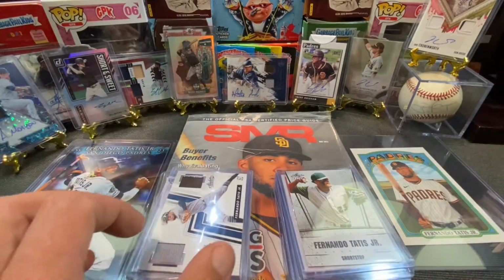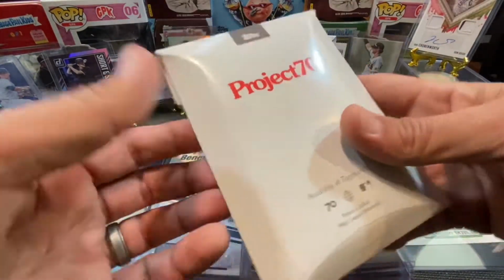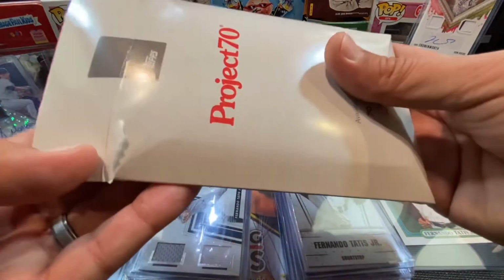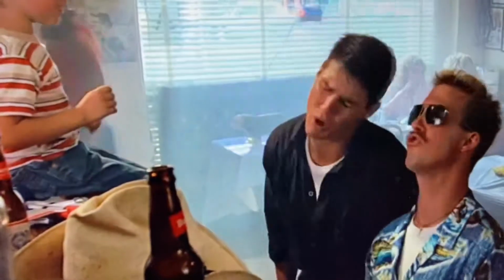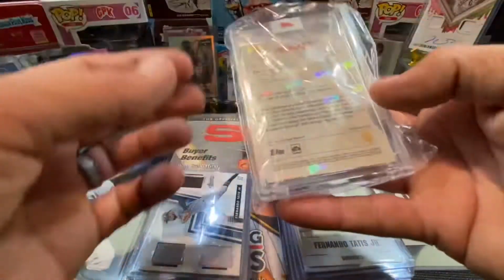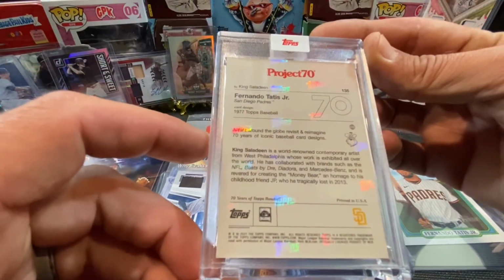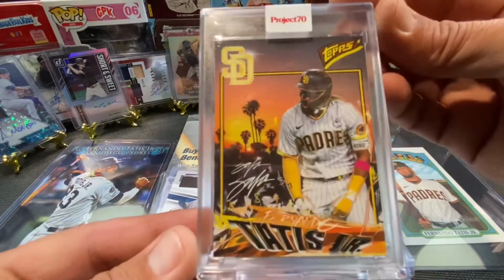This right here is one of two Project 70 cards that I got this month. The first one. Oh no. Oh no. I'm too excited. Yo, the first one right here. This is from King Saladin. Yeah, man. The card design is a 1977. Look at that.